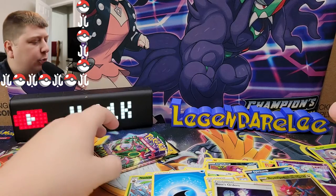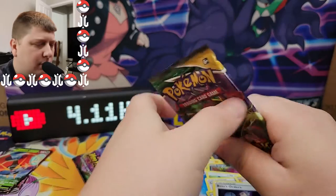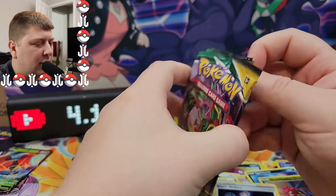All right, two packs left. So you know what time it is. Time for the Triple P, the penultimate Pokemon pack. And today it's Evolving Skies. My favorite Sword and Shield set thus far.